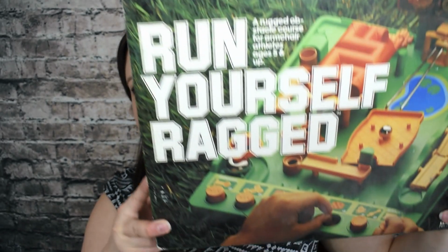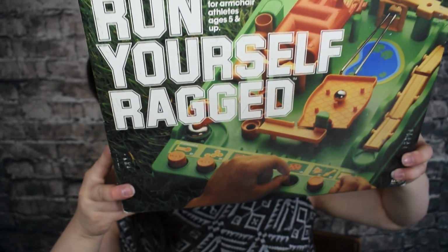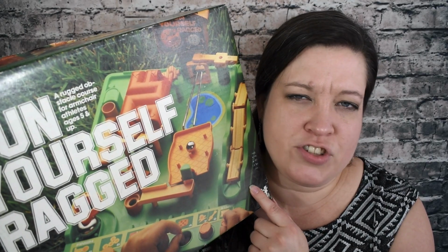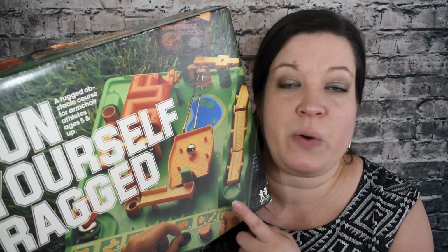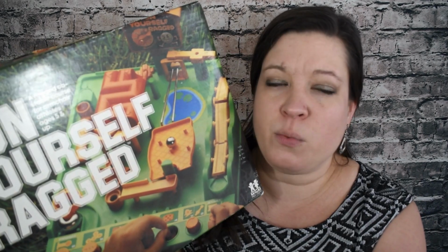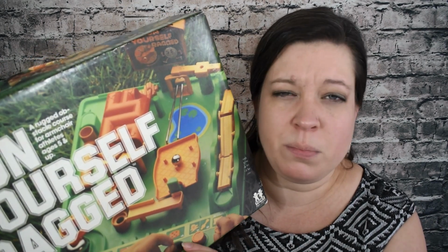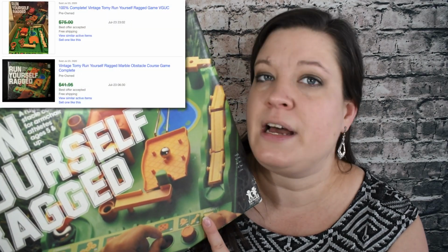This next game isn't actually a game, it is actually an obstacle course called Run Yourself Ragged. Although this was on the shelves, I couldn't see it in the photos, so I hadn't been able to research it. However, when I saw the box, I thought this is interesting and unique, and it's probably fairly desirable. And as it turns out, I was right.